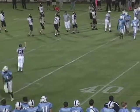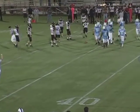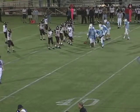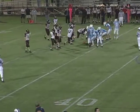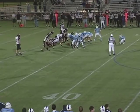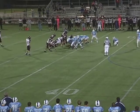Dola, I think he's going to punt it, right? Or is he going to try a long one? Looking like he's going to try to kick this. This is going to be a 49-yard attempt. 49-yard attempt, John. Let's see if he can put a boot on it.